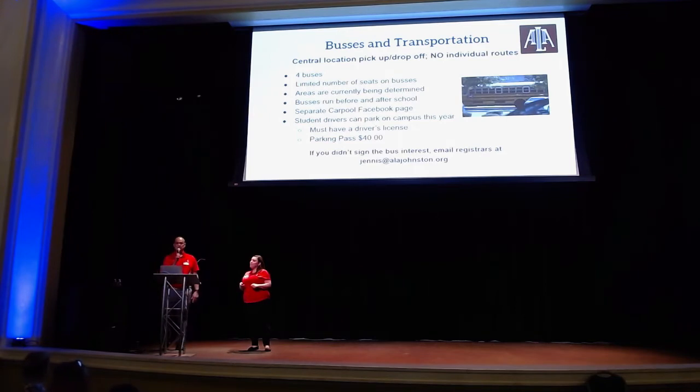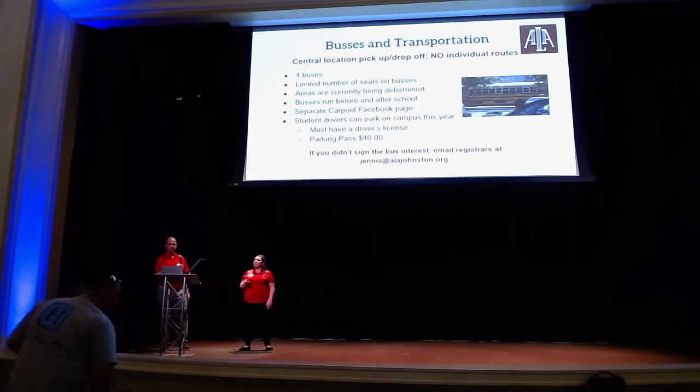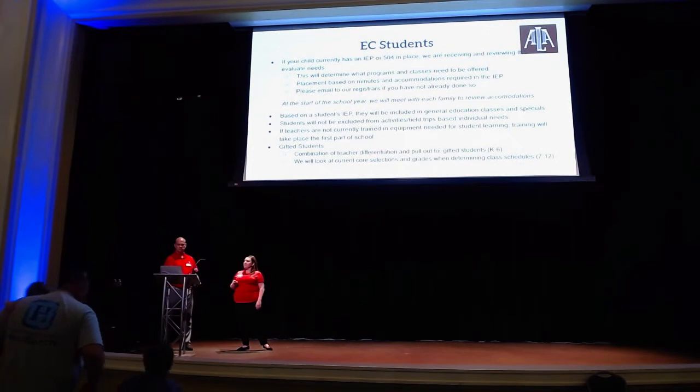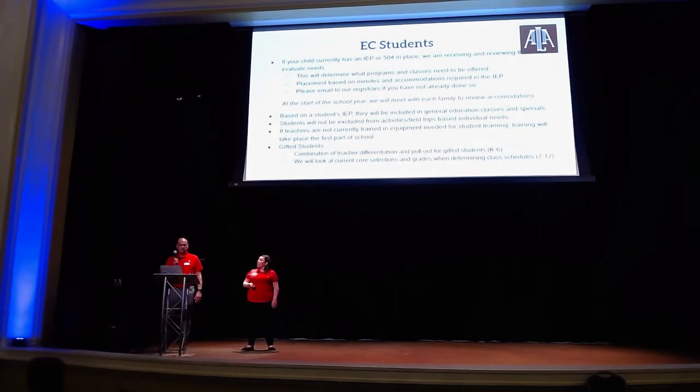Also, we should be determining that hopefully in the next week and a half, where those drop-offs will be, because I know a lot of parents are making a decision based on that. And so that way you can make arrangements if you need to find carpool with someone or if a neighbor can take them. So we're working on that because I know a lot of parents are waiting for that decision, and that should be probably in the next week and a half. No, that's good. Just reading here.